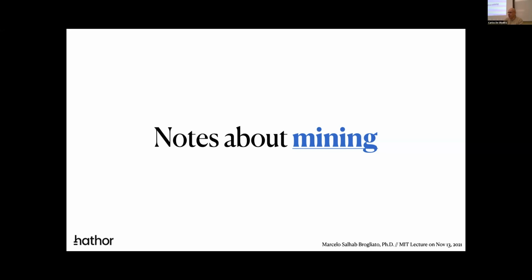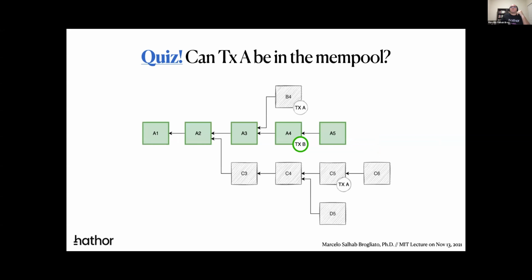We have a question here, Marcelo. Can you go back one slide? Sure. Here? Yeah. So my question is, the reason why we are using A5, and that means that transaction B is the one that is going through because it's in conflict with A and it's the best chain. But this is because the two transactions are in conflict.